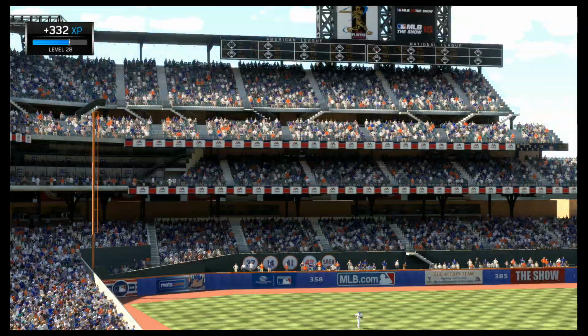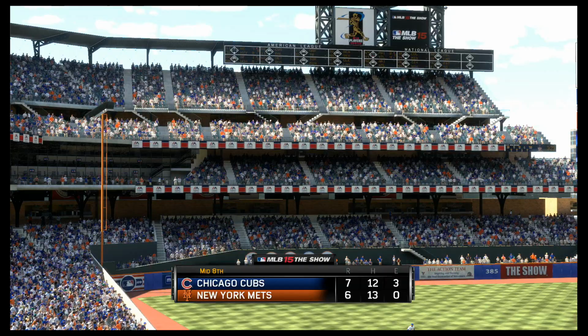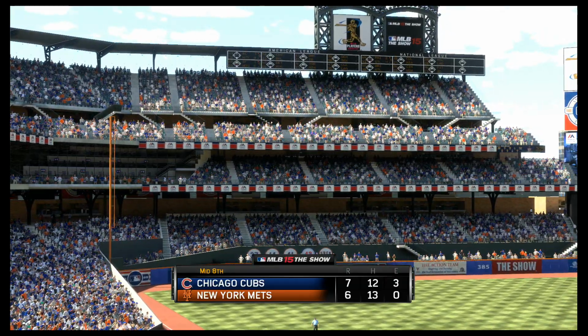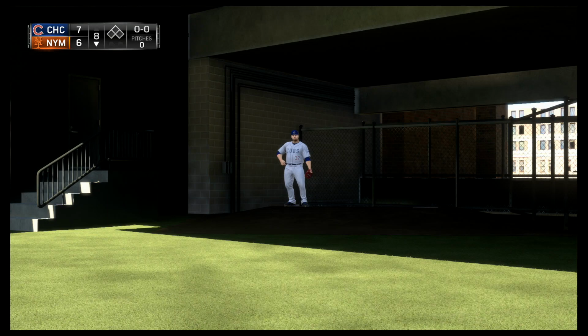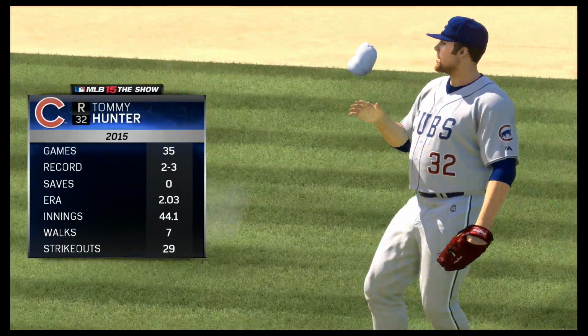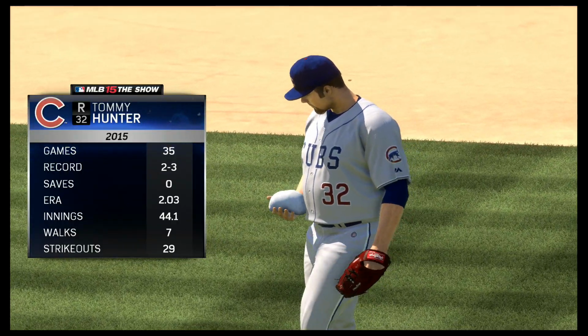So it's 2 runs on 3 hits, no errors and a runner left on. Not too many more shots left. Home half of the 8th coming up. The Cubbies are in front 7-6. Tommy Hunter is on out of the bullpen now as he'll take over to start the bottom of the 8th. Number 32, Tommy Hunter.